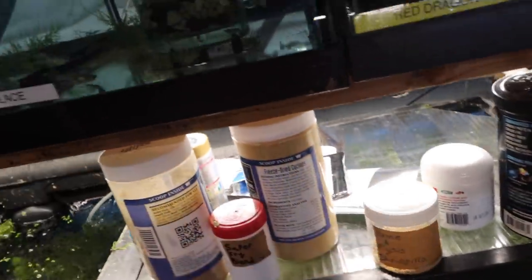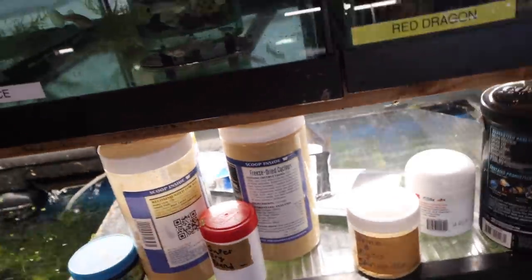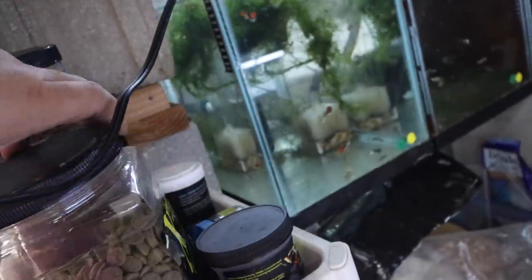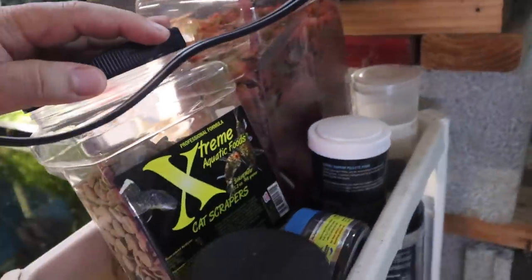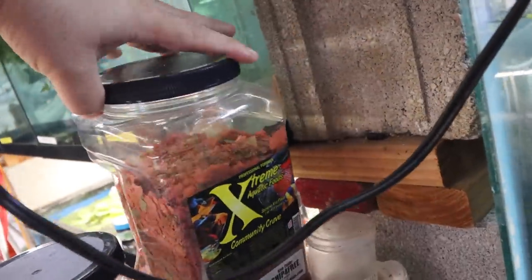But oh, and she had a ton of this grow fry starter from NLS. There's like three of them. That's pretty good stuff too. But then of course, I have the food that I've always had, the extreme cat scrapers. They love the extreme community crave, they love.